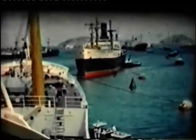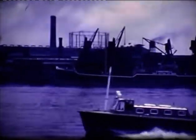And here we have the Bank Line's Isipingo, 7,069 gross tons. And now we see the P&O 7,600 ton Khyber in Colombo. Whilst back in London, a Port of London Authority launch passes us.